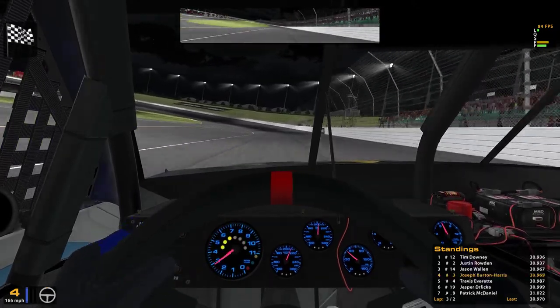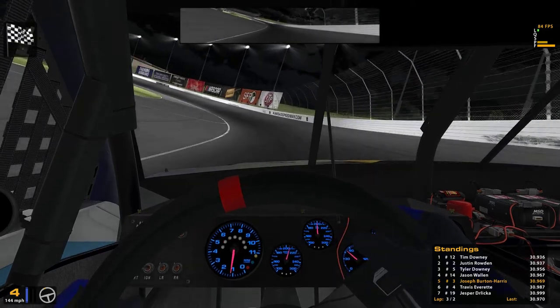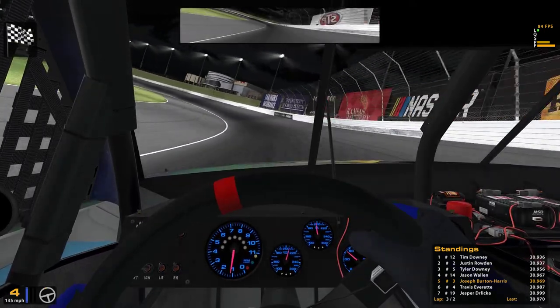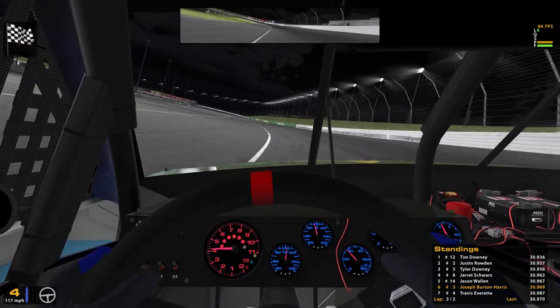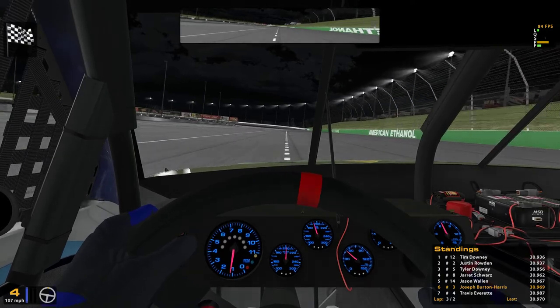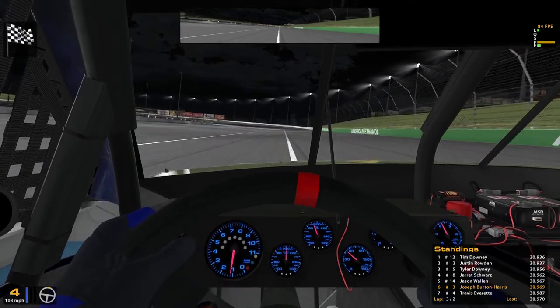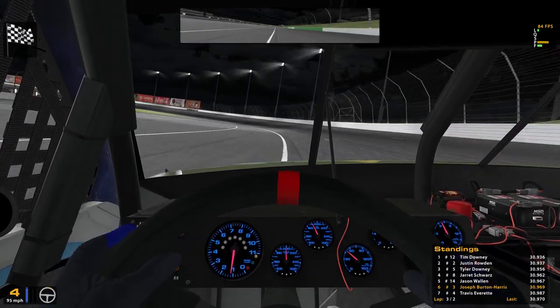Oh, 970, wow. There's the flag, it's over. But at least we're in fourth, not fifth. So we're somewhere towards the front. Not sixth, god damn, we're dropping down way further than what I was hoping to be. I was hoping to at least get in the top five, which we sort of almost are, I suppose, but it's pretty close.